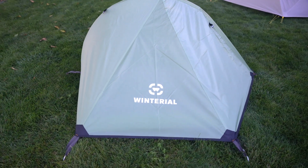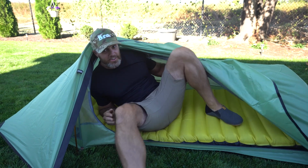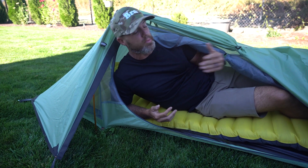We have the Wintryal single person bivy coming in dead last for the simple fact that this thing is tiny, and that's just not how I want to go backpacking. Like literally laying in here, it's like a coffin. I will say if you're looking to do some stealth camping, this would be a good option. But for me, regular backpacking, this thing just isn't gonna cut it.